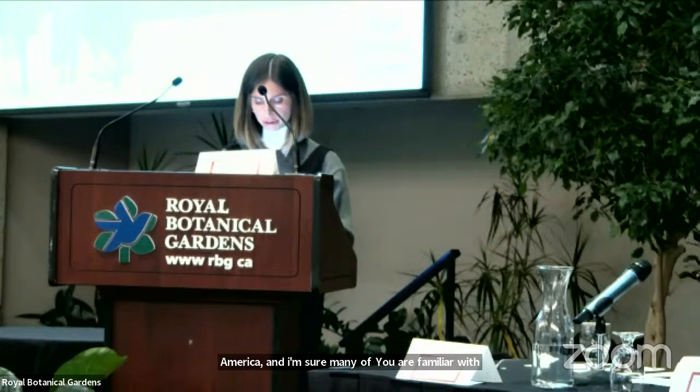There are 5 squares that feature a particular design that intrigued me because it is very reminiscent of the red trillium flower that is indigenous to the temperate woodlands of Eastern North America. And I'm sure many of you are familiar with the trillium as it's our provincial flower here in Ontario.